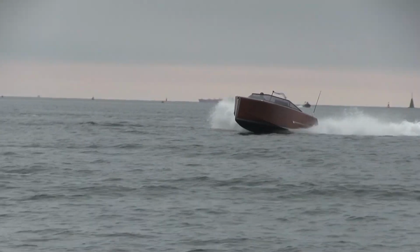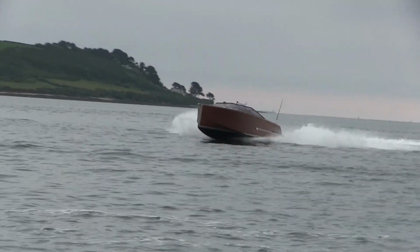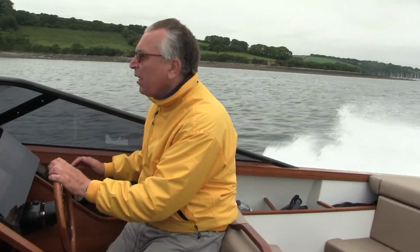A lot of power. So there's 640 horsepower running straight through those jets. And what's interesting is the controls are really minimalist. There's a steering wheel, there's throttles, and that's it. There's no trim tabs, there's no outdrives to trim. You just open the throttles and go. Now that is already at 32 knots, and that is a really easy cruising gait. That's not trying at all. So let's wind her open and see what she'll do.